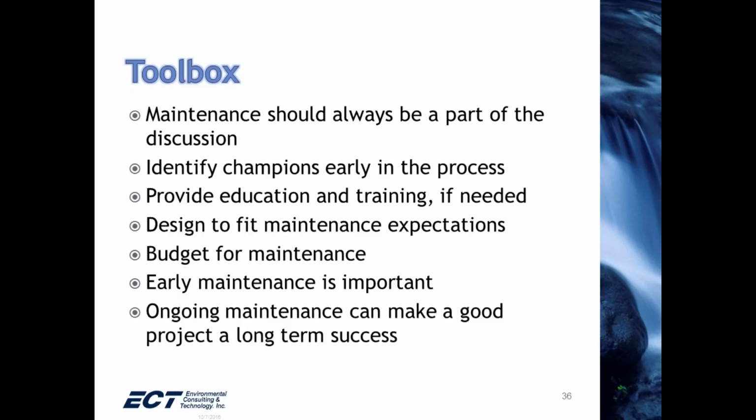So there's some education and training that needs to happen as part of that. Identifying those champions, and if they may not quite be champions, providing that education and training to help get them there and keep them part of the project, get them excited to take ownership. And then as designers, thinking about the maintenance, what the city or whoever's going to take over the project would expect for maintenance, and try to design so that you can cater to those needs. And then budget can always do good things for the project. And early maintenance, again, having that budget set aside, we actually put it in our contract sometimes so that our contractor is responsible for that first year of maintenance. So that can really give the future owner a great kickoff to the project. And then again, ongoing maintenance can make the good project a long-term success.